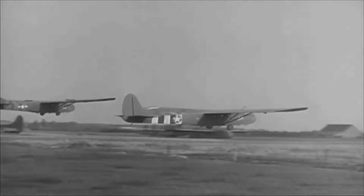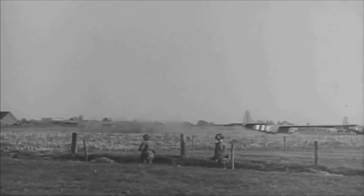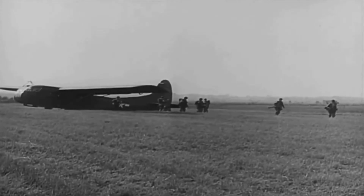The 101st tried and failed to secure a bridge at best after losing the one at Son. Linking up with the Irish Guards and recon units from the 30th Corps, they formed bridgeheads along the Wilhelmina Canal in the face of determined German resistance.